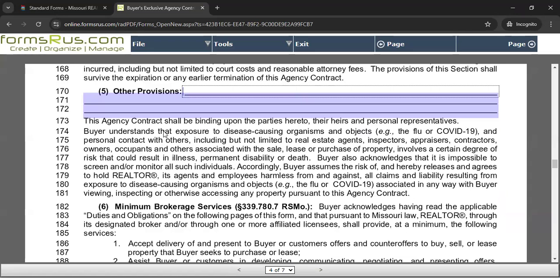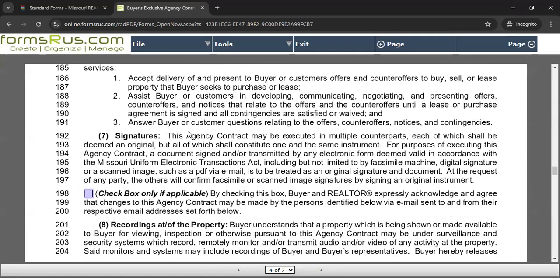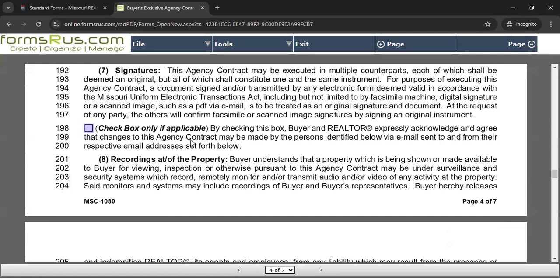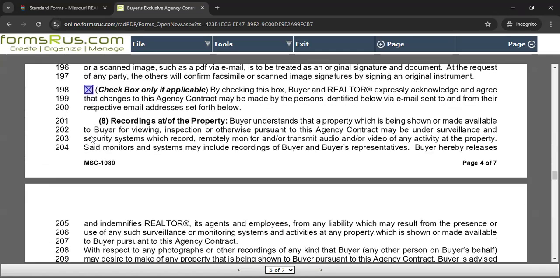Oh, and this is, Mr. Buyer, you understand that there's still germs in the world and we can't screen every house we go to. And if you get sick, you can't blame me for that. Minimum brokerage services, same as it was in the sellers. Signatures, same thing again. Missouri uniform, you can be anywhere. This one also says that I can make changes via email. Again, we're going to have a signed document anyway.